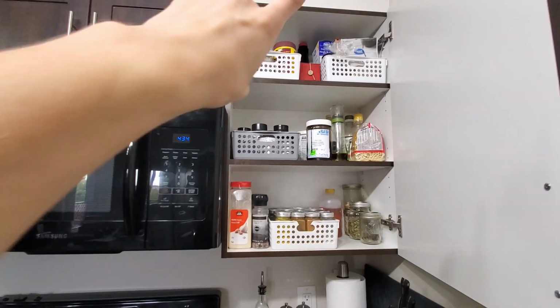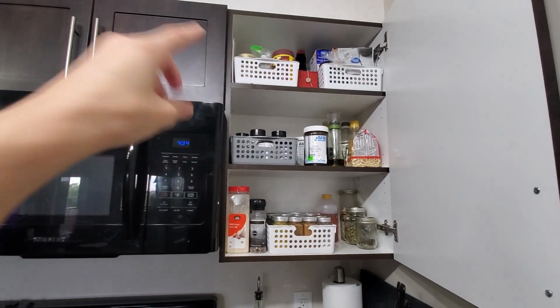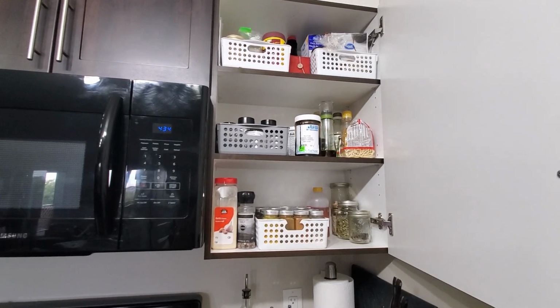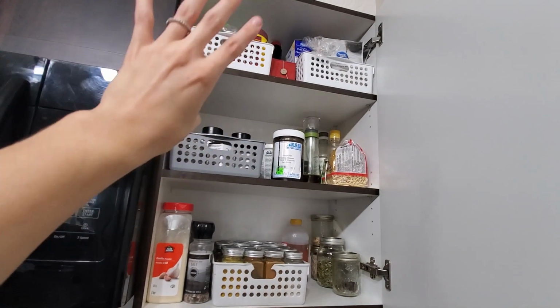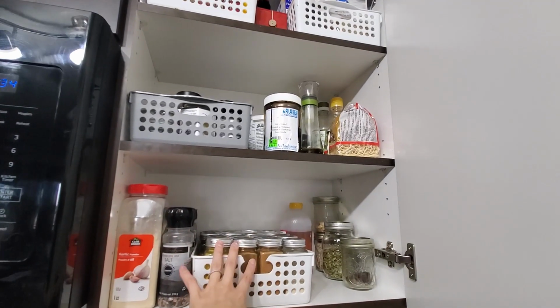Up at the very top, this is all baking goods. So this is things like your baking soda, baking powder, and other things that we just don't use too often. And then this one here is the excess spices and seasonings that are just more than what fit in our containers.